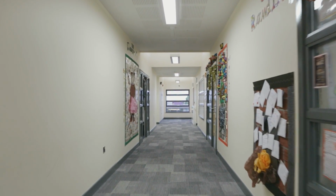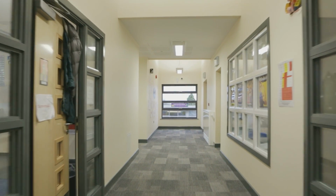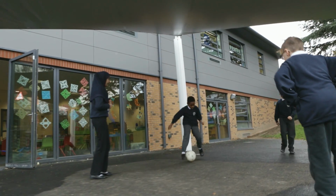One of the things that I was surprised about was the spaciousness of the building, in particular the corridors, and I guess one of the things I think could have been reduced is the corridor space, which would have meant that we would have had a smaller footprint and more space left around the building on the playground.